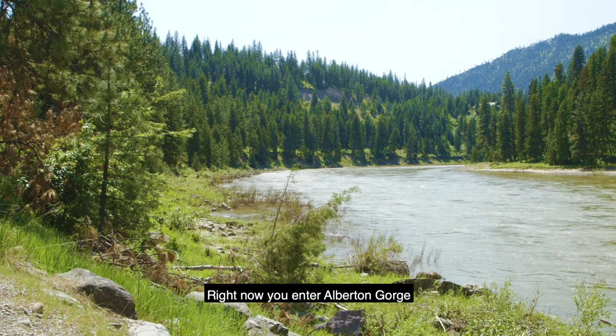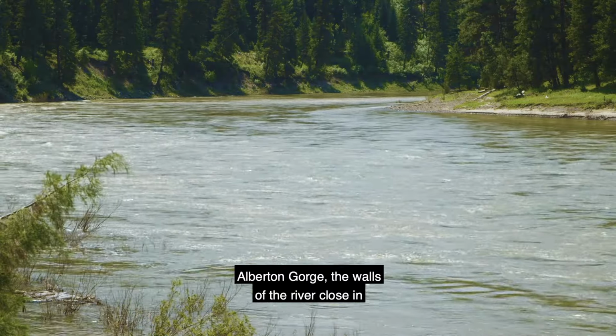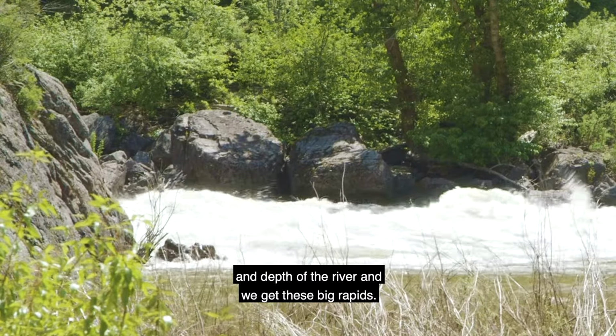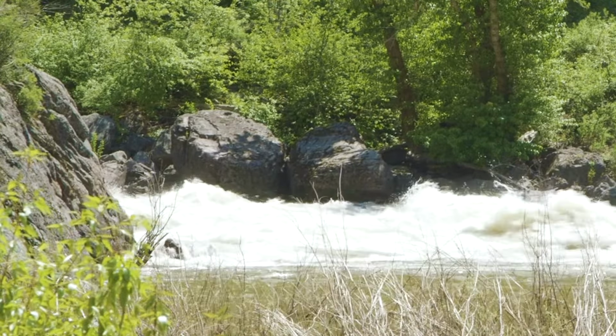Right now, you enter Alberton Gorge, which is a modern day narrows. At Alberton Gorge, the walls of the river close in, and where that happens, we increase the speed and depth of the river, and we get these big rapids. And that's where people go to play in the river and get in whitewater today.